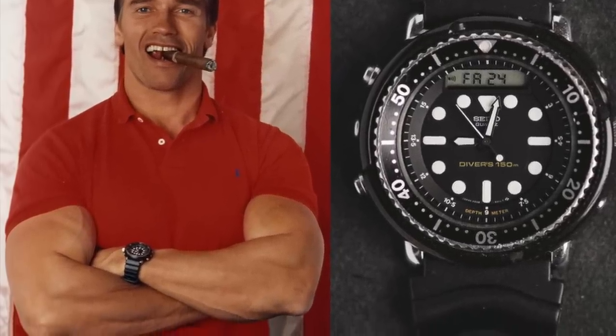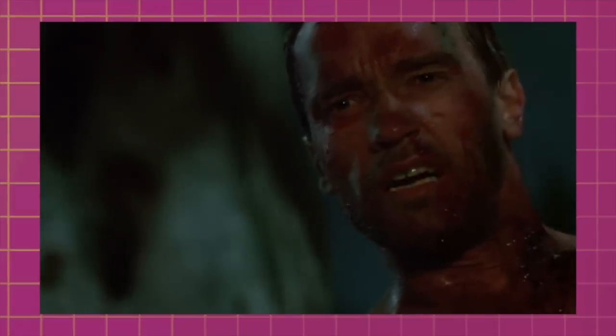The second reason why this watch is so iconic is because one of my favourite actors of all time, Arnold Schwarzenegger, his personal watch was an H885. Whether it was given to him by Seiko is another matter, but he wore it in some incredible movies of the 80s. My favourite being Predator, and another favourite of mine, Commando.